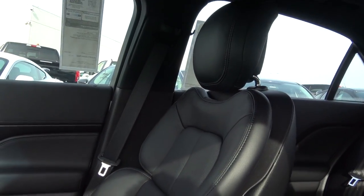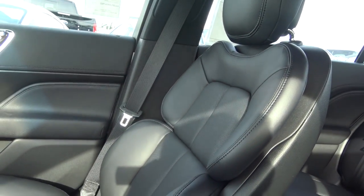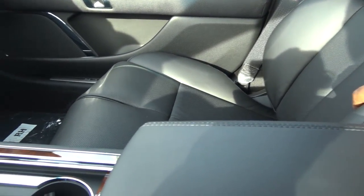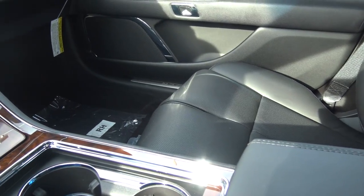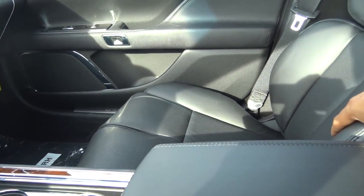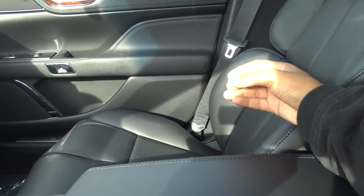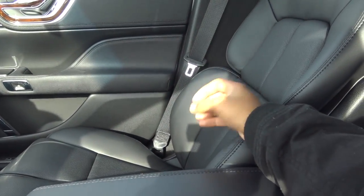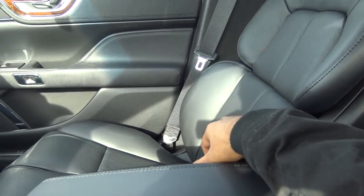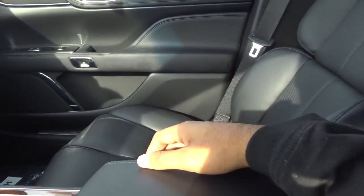Now you do have 30-way adjustable front passenger seats that are also very comfortable and really supportive. And thigh support is excellent inside of here too. I would certainly take a long road trip in this vehicle. And I love how it's supportive, but the seats aren't firm. They hold you in place fairly well, but they're also really plush at the same time, which is nice. Very comfortable seats, love them.